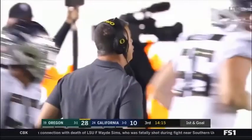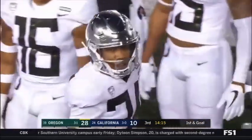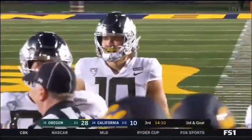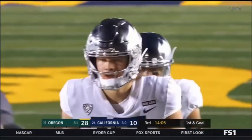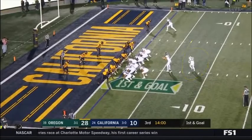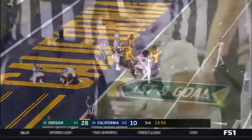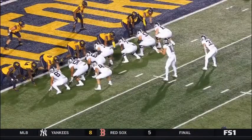Well, C.J. Verdell, a redshirt, Travis Dye, an early enrollee, true freshman, and both of these guys really taking advantage of some big vertical run lanes out there. Verdell stepped through 3 of Cal's best tacklers on his way to the 1-yard line. Watch for Habibi-Likio here. 5 of his 7 carries have resulted in touchdowns. Habibi-Likio gets stopped. He's their short yardage guy. They like his feel on the goal line.